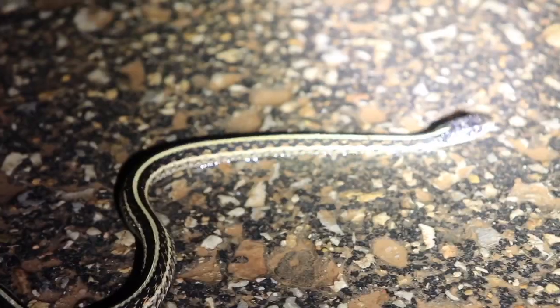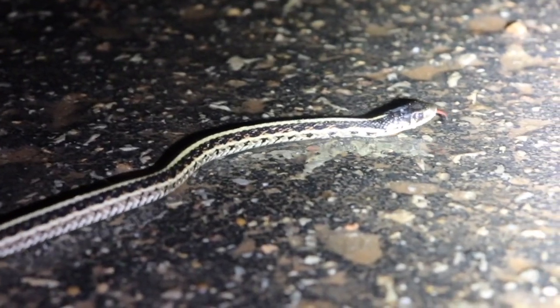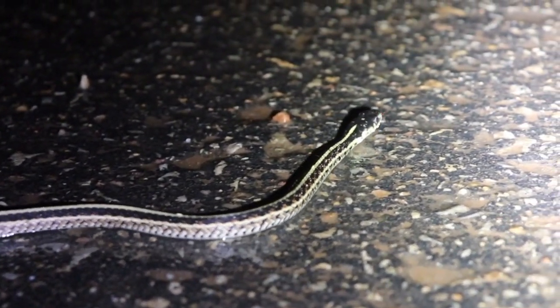But notice something interesting about this garter snake. It's about 66 degrees right now. It's not very warm. Well, he's a little startled right now, but a minute ago, his tongue flicks were quite slow, and his overall movements are pretty slow too. He's not a very quick snake right now. He's definitely slowed down a little bit because of the temperature, I think.